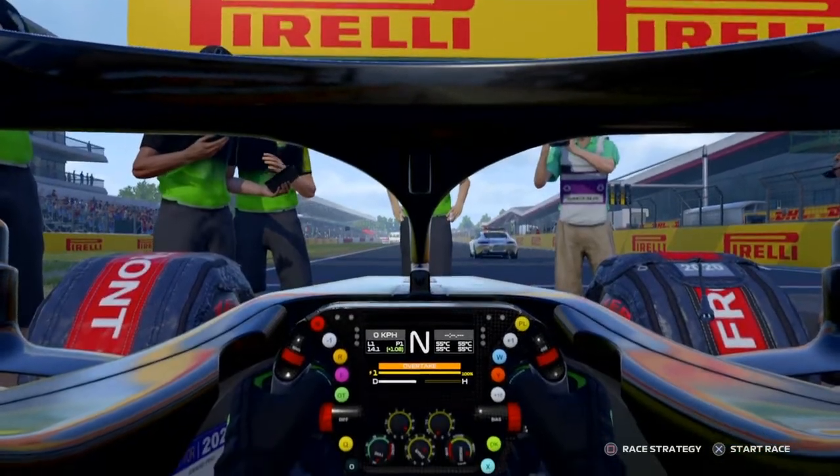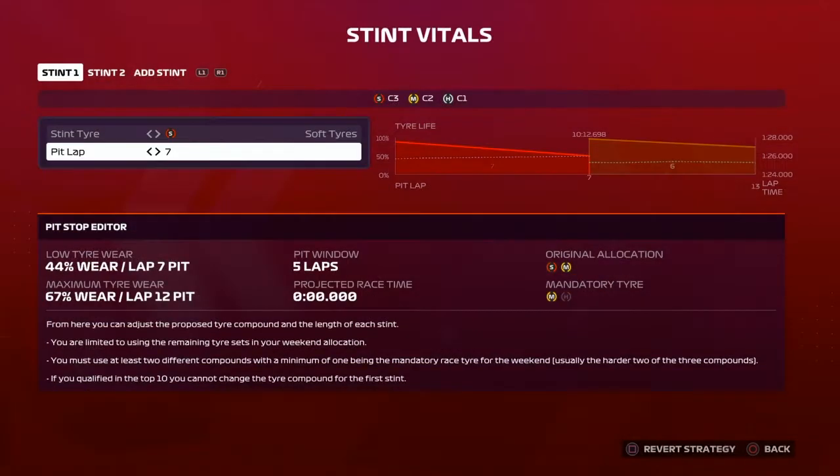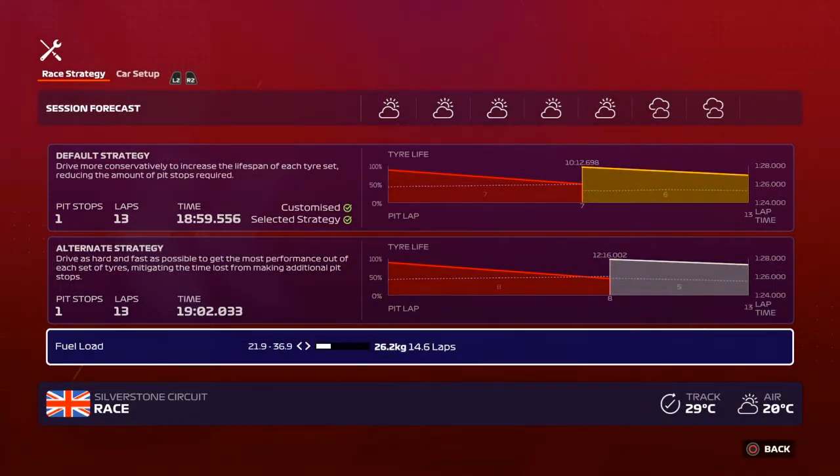Okay, mate. So, race strategy. We will have a look at it here. We can go 7 laps on softs and 6 on medium, and we will fill her up. So this is a 13 lapper at Silverstone. Track temperature is 29 degrees and air temperature is 20. It seems like it never changes.